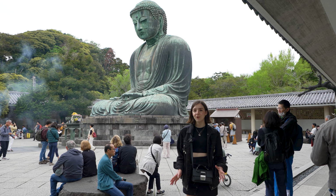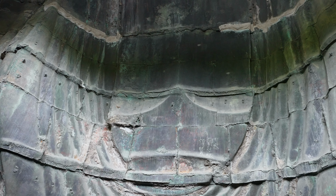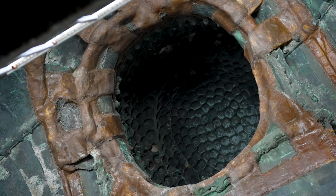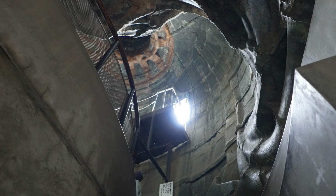For an extra 50 yen, you can pay to visit the interior of the Big Buddha. Obviously, there's not a great deal to see inside as it's just one large room, but it is very interesting to see how the different pieces were put together. It's thought that the Great Buddha was constructed out of 30 pieces of cast bronze, and once you go inside, you can see the lattice framework of how it was constructed.